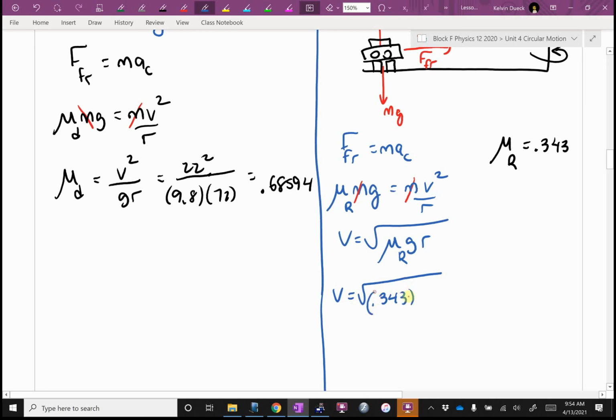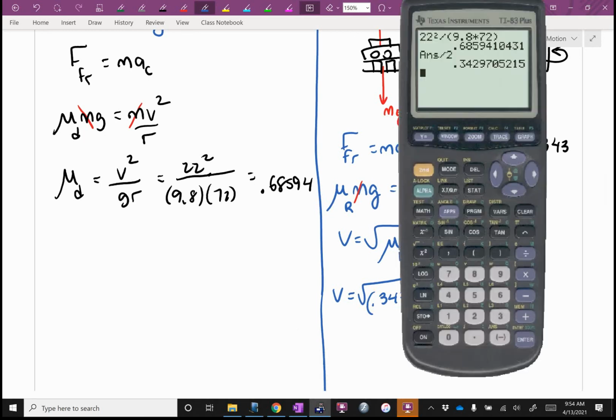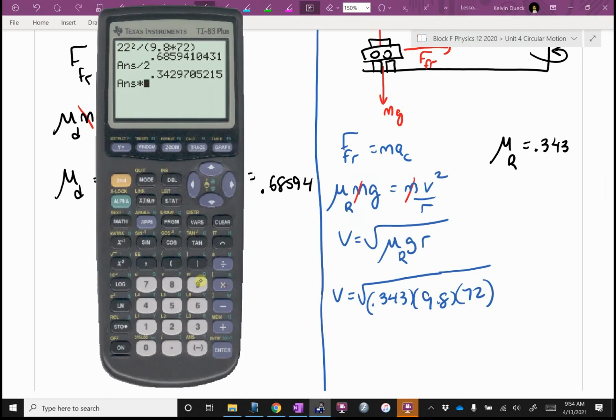I'm going to use my answer button. Times 9.8 times 72, square root of 242. And I get 15.6 meters per second.